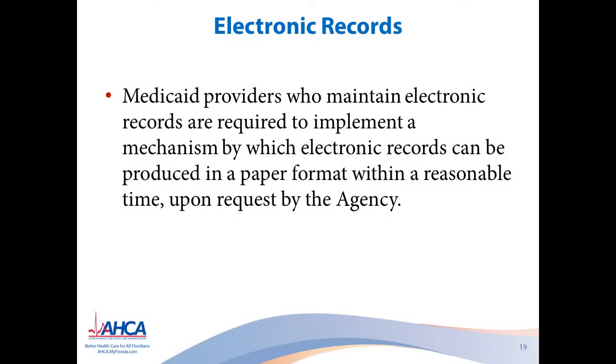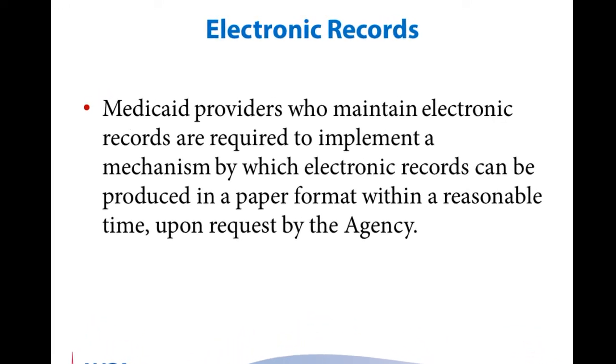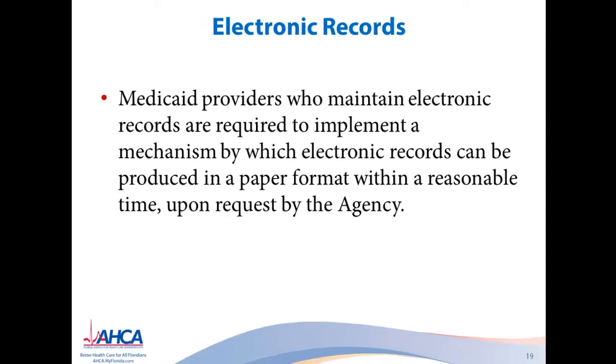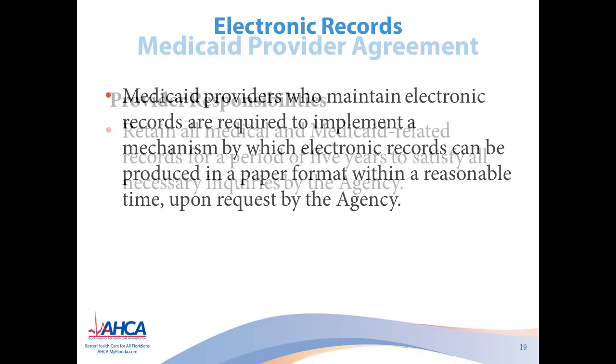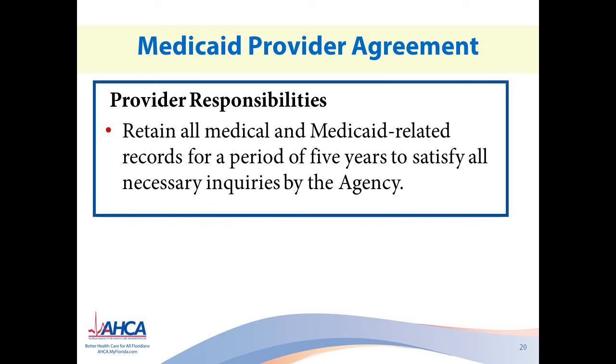Medicaid providers who maintain electronic records are required to implement a mechanism by which electronic records can be produced in a paper format within a reasonable time, upon request by the agency. This requirement is also extended to federal agencies and their contractors. Also, please remember that when providers sign and submit the Medicaid Provider Agreement, you agree by way of signature to retain all medical and Medicaid-related records for a period of 5 years to satisfy all necessary inquiries by the agency.